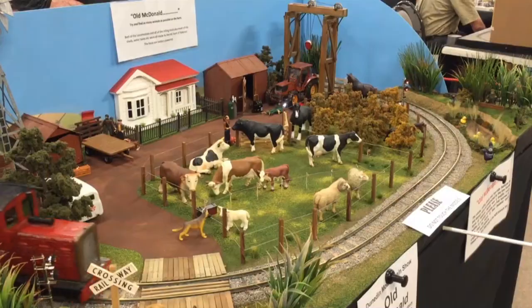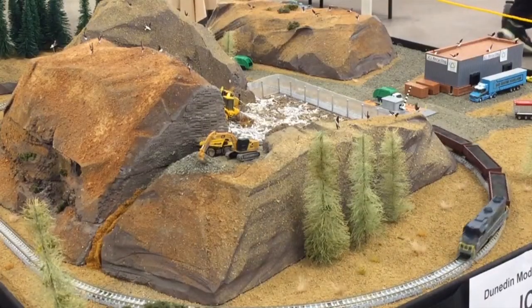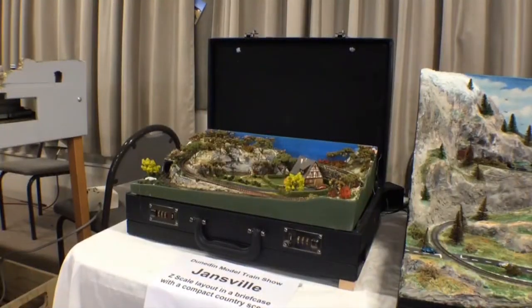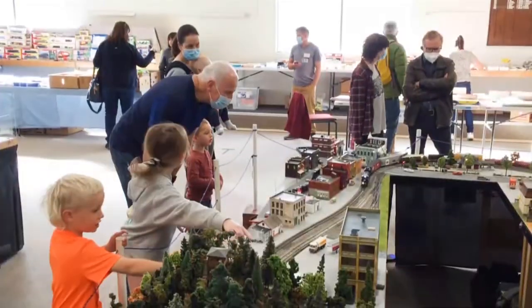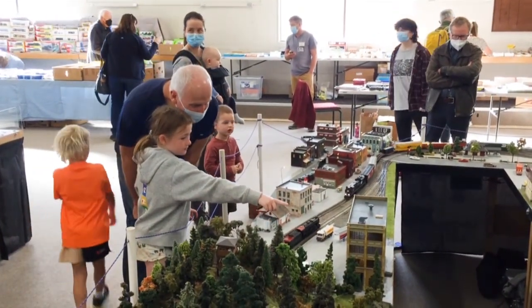A number of different scales were on display, with N scale being among the most popular, although the tiny Z scale, where a layout can even fit into a briefcase, is used by some of the younger modellers who have good eyesight. In Dunedin, the South Today.